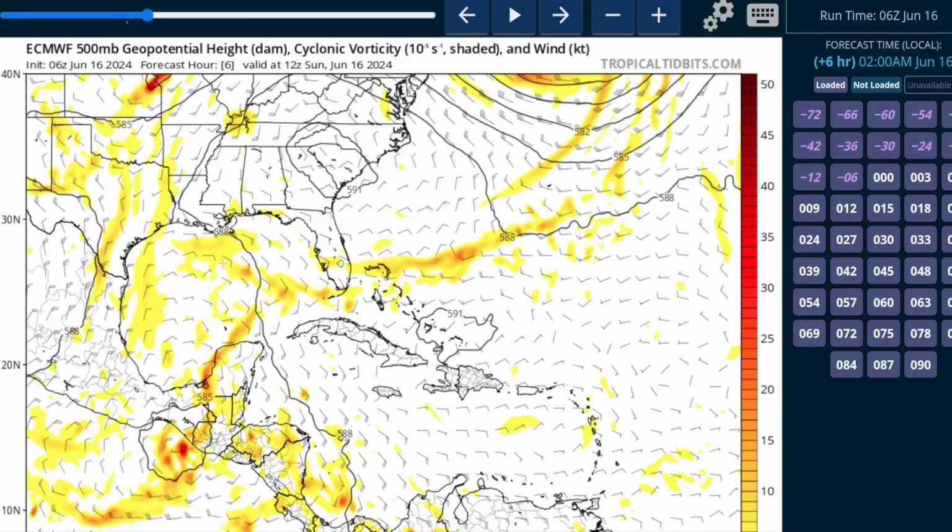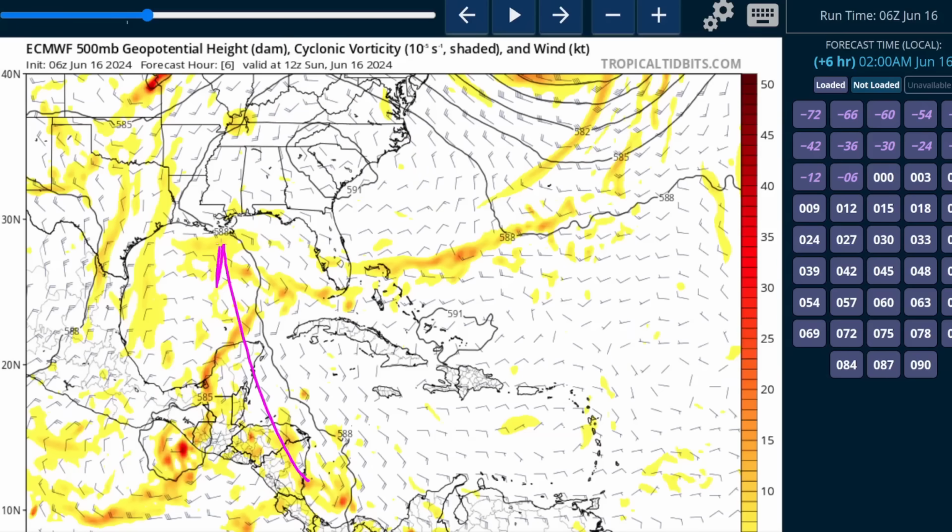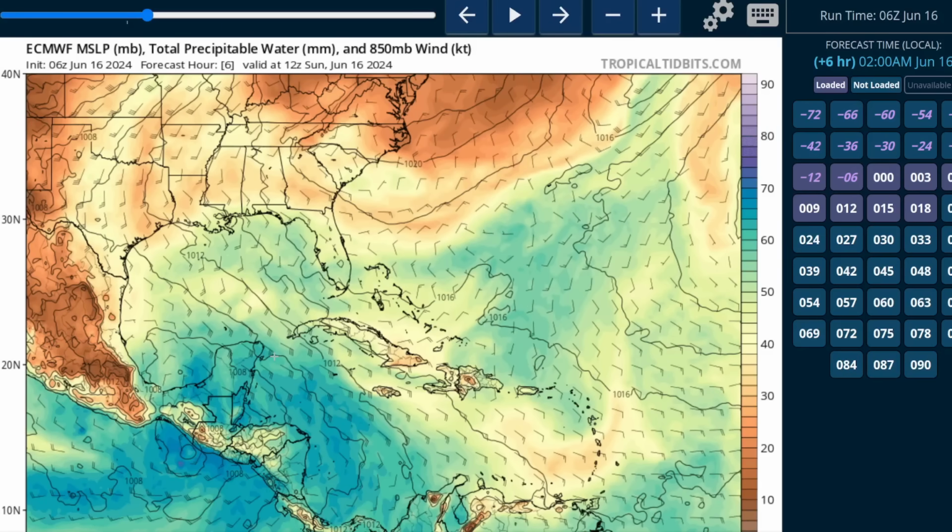And this is why. This is the mid-level steering flow from the ECMWF model showing the current state of things. We have a big high or ridge over the southeastern US. And here's our monsoon gyre or Central American gyre. And there's a little bit of troughing over Texas right now. And this is generally opening up this lane of flow out of the south or southeast into the Gulf of Mexico, all this troughiness kind of helping to draw all this moisture and the circulation itself towards the north. And so we'll see that happen on the European model here.